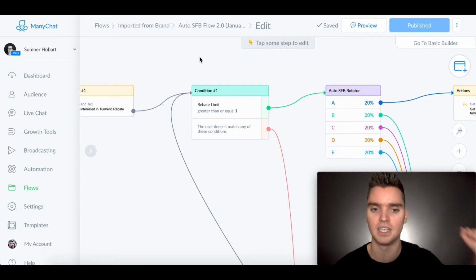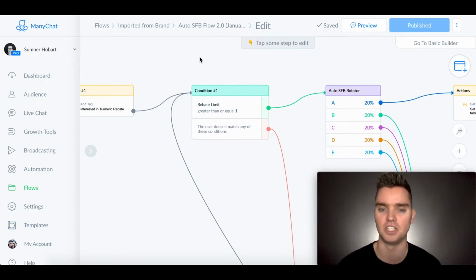Again, go to settings, custom fields. You'll create a new custom field called rebate limit or rebate daily limit. It's going to be a number, and then you enter in whatever you want. So 5, 10, something like that. That's what I recommend. I like to stay around the 5 to 10 range for my daily rebates.